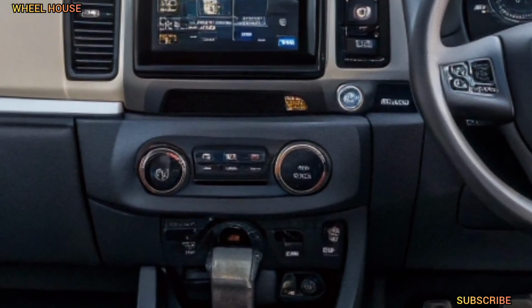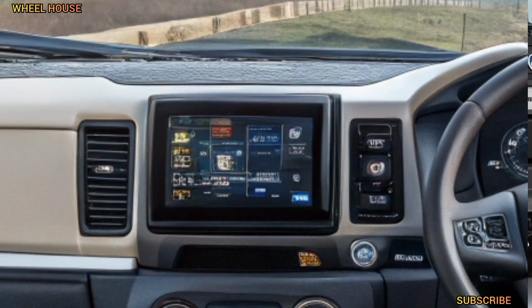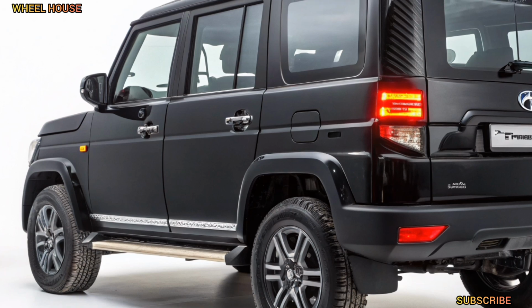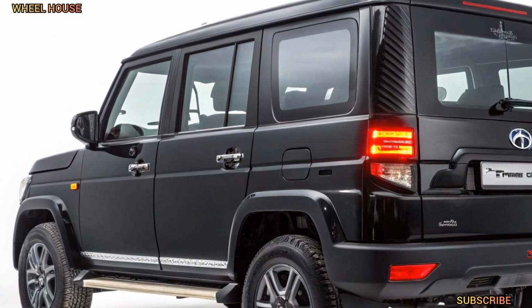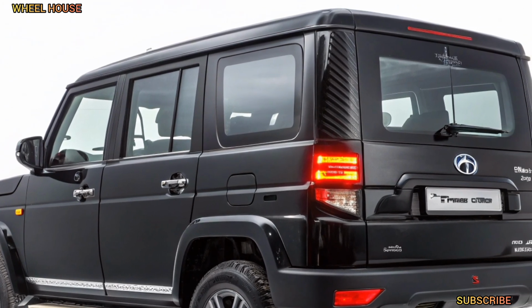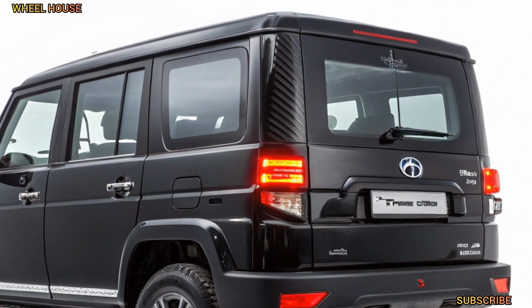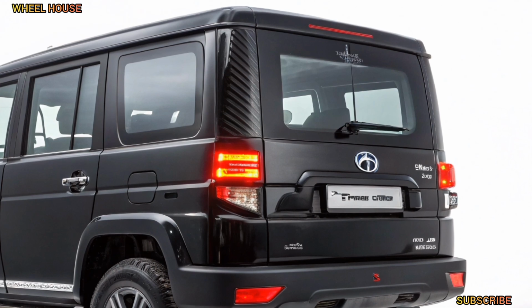Technology and safety, no compromise. Tata has made sure the new Sumo doesn't fall behind in tech. Key safety features include ABS with EBD, dual airbags, rear parking sensors, electronic stability control, and hill hold assist. While it's not trying to be an urban luxury SUV, it doesn't skip the essentials either. USB ports, AC vents for all rows, and voice-enabled controls round out the experience.